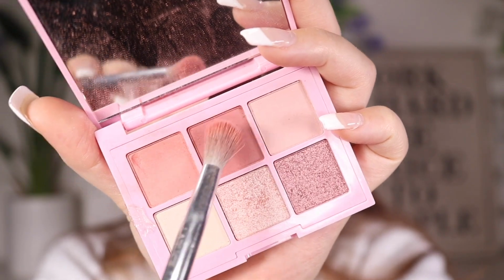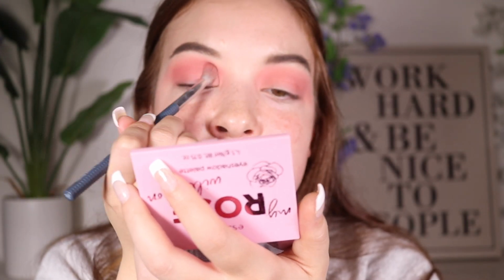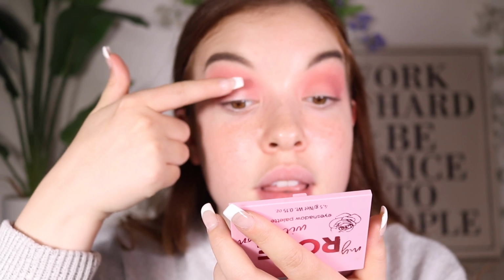Now I'm taking this darker pink shade and I'm putting that in the outer area of the eye. I'm really just pressing it down more than anything. And then I'm going to take the shimmer all over the lid.